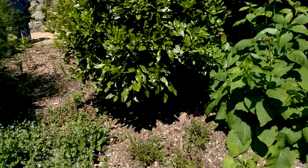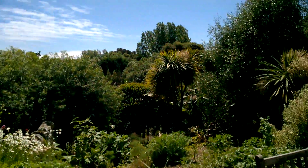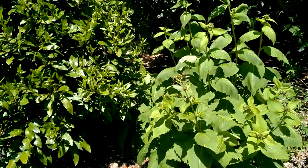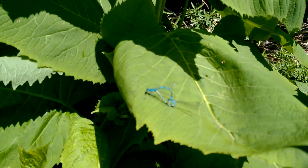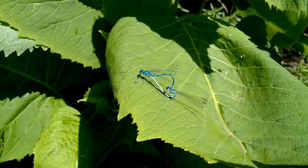So we're here at Ventnor Botanic Garden today, and this video is just going to be a random collection of things we saw while we were on a visit here today. So the first thing is not botany at all, it's zoology. And here we've got some blue dragonflies mating.